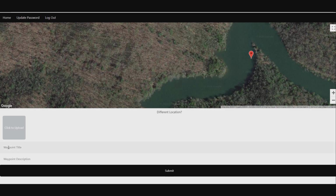And so we're going to set here and we are going to add in our title. Now we can click and upload a picture if we want to, but we'll just add in, we'll call it long point creek channel.